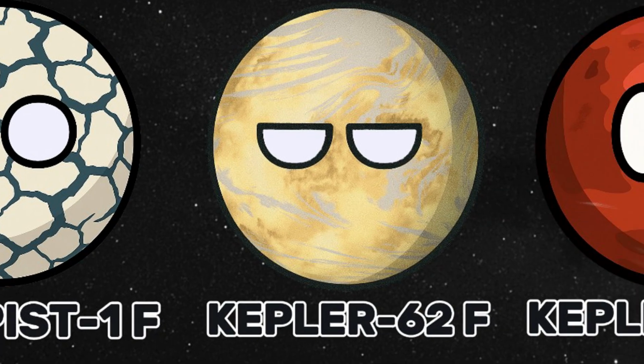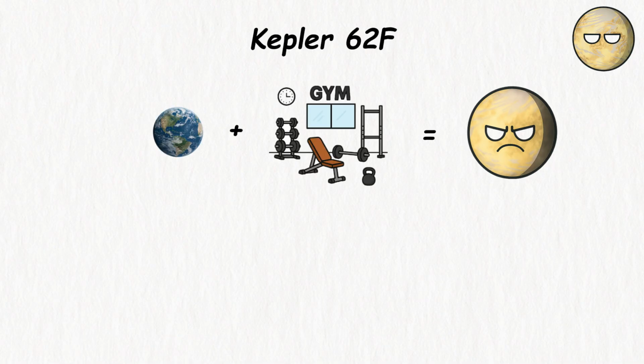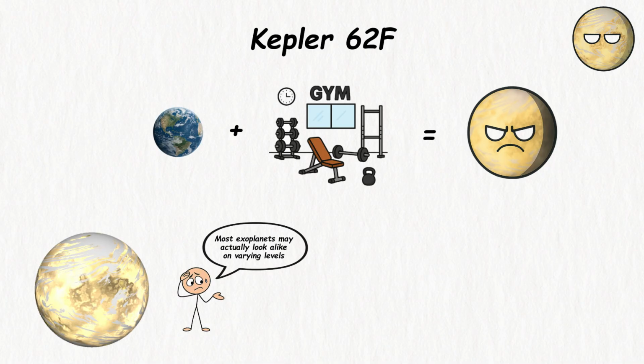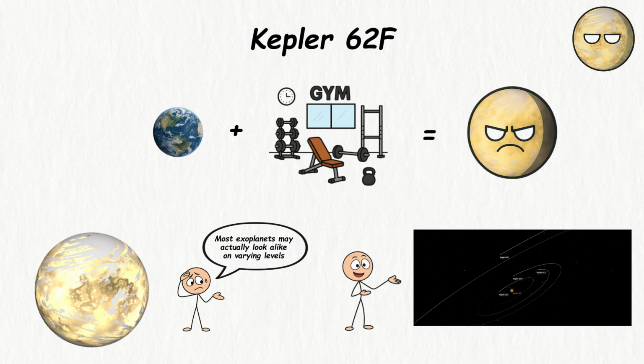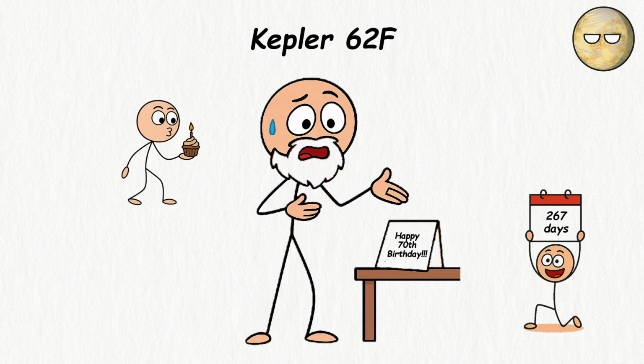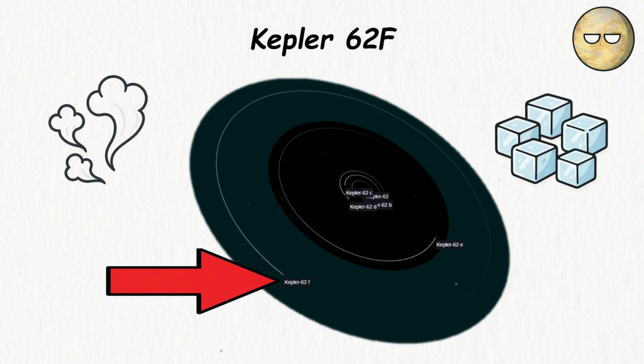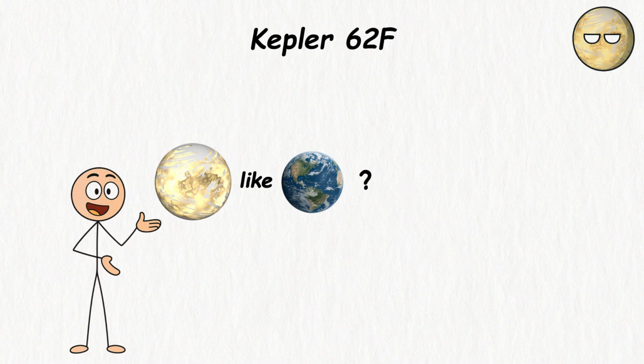Kepler 62f. Kepler 62f is like Earth after hitting the gym. A supersized version, about 40% bigger, orbiting a cooler, quieter star in the constellation Lyra. It takes 267 days to complete a year, so your birthday comes a little early, but not alarmingly so. It sits neatly in its star's habitable zone where water could, in theory, stick around without freezing solid or boiling off into the void. That alone earns it a seat at the "maybe life exists here" table.